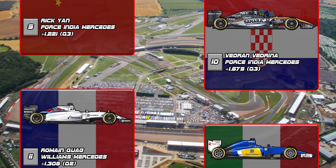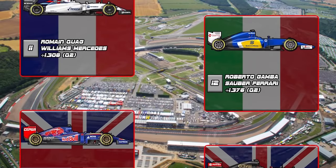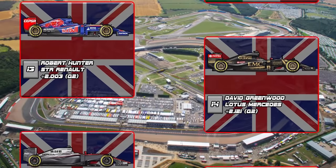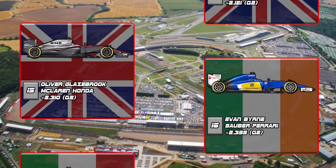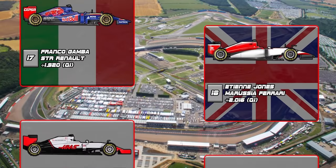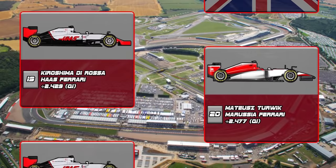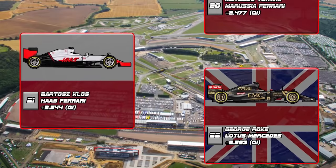On row 6 of the grid, we have Roman Quag and Roberto Gamba for Williams and Sauber. In 13th position, we have Robert Hunter for Toro Rosso and David Greenwood for Lotus. 15th place, we have Oliver Glazer for McLaren and Evan Byrne for Sauber. 17th place is Franco Gamba for Toro Rosso and Jones for Marussia. On the 10th row of the grid, we have Kirosima de Rosa and Matthias Terwick for Haas and Marussia. And on the last row of the grid, we have Bartius Kloss and George Roque for Lotus.